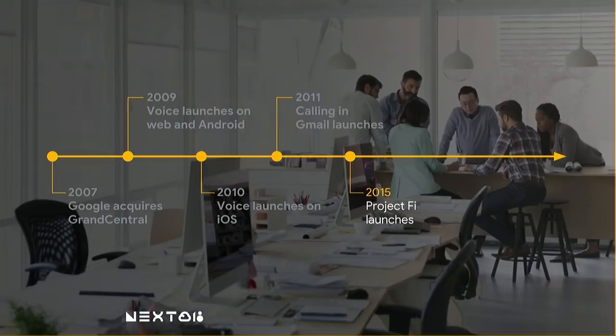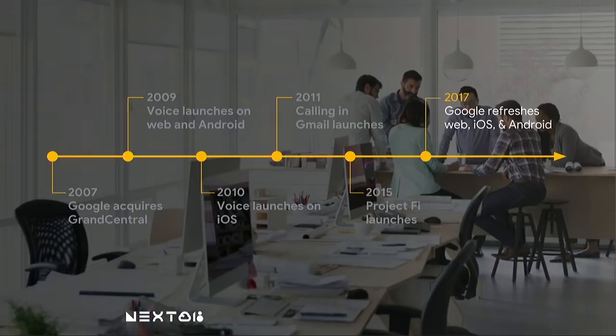In 2015, Project Fi launched, which is a mobile carrier. And this uses the same infrastructure which Google Voice uses. In 2017, we completely revamped all of our Google Voice client applications. We did this on web, iOS, and Android. And Google Voice continues to grow. There are millions and millions of users now using Google Voice, and they're very happy with it. So we do want to show you the product in a few minutes.